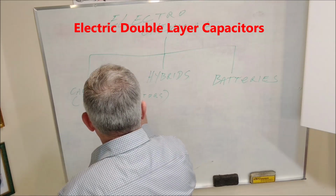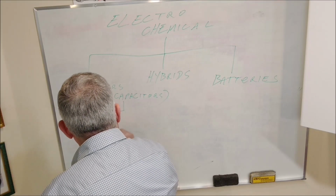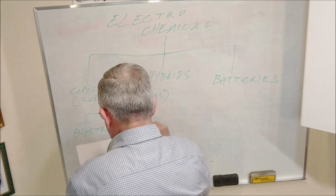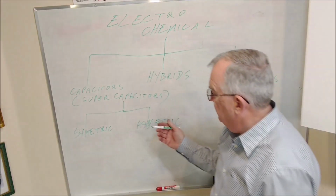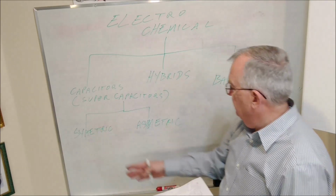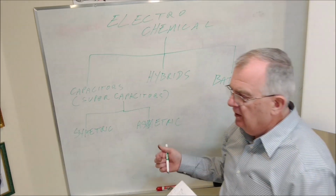And there you could either talk about a symmetric supercapacitor or an asymmetric supercapacitor. Here, what we mean very simply is the anode and the cathode the same construction? Here, maybe there's a difference between the anode and the cathode, either in the chemistry or the construction.